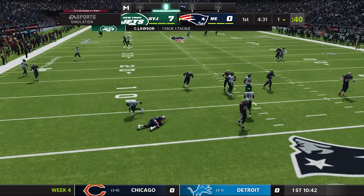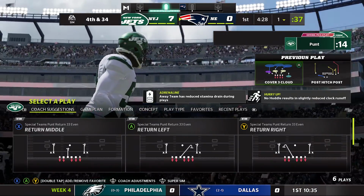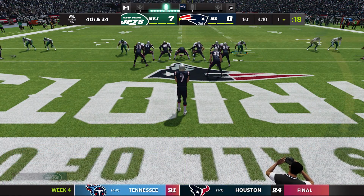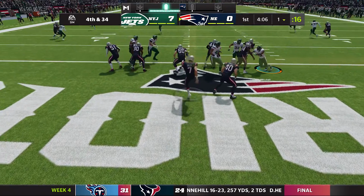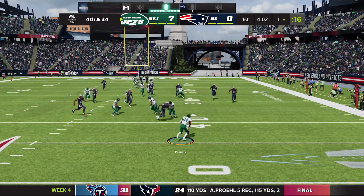Safety? Ooh, Carl Lawson, big sack. New England's hold up. This could be something. First punt comes from deep in his own end zone. And he'll just punch it out of there, and it's not a great kick.